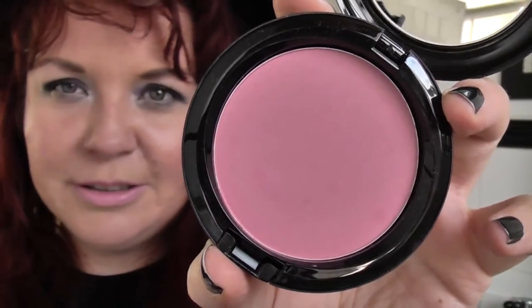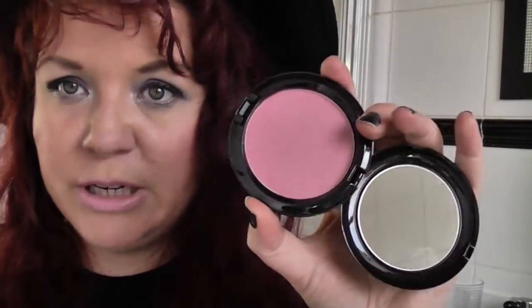So pretty. Now this is definitely a blush. I've actually swatched it and I actually wore it the other day, so that's why it definitely has a used look to it. But that's what it looks like. It's so, so pretty. So I absolutely love Briar Rose. Really, really nice for my skin tone.